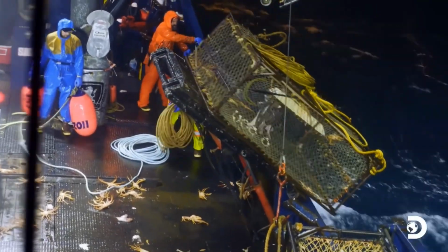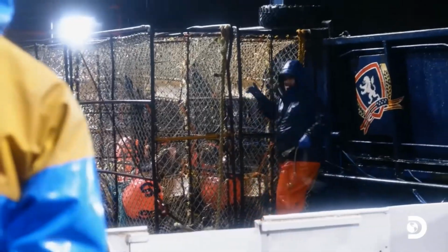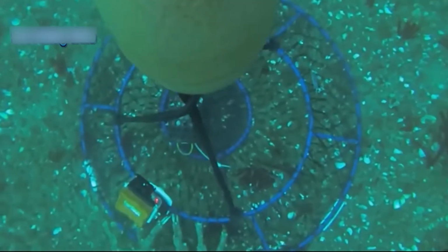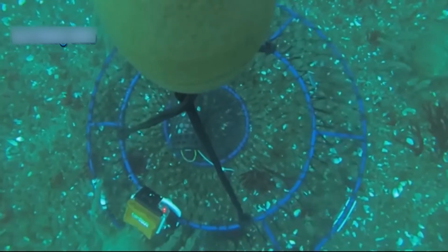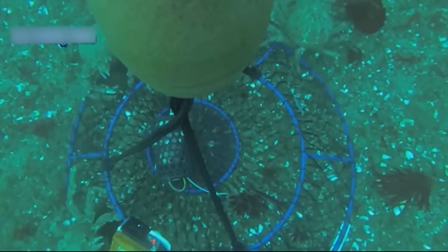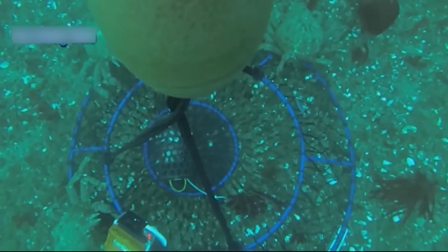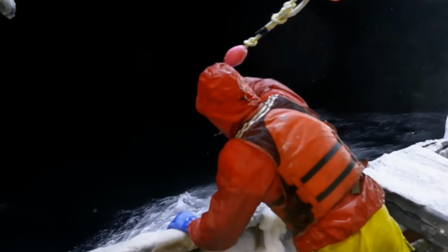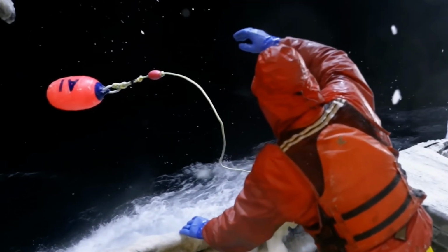Inside each pot is bait, usually herring or codfish, chosen for its strong smell to attract crabs. The pots rest on the seabed, silently luring the crabs inside from where they gather at depths of 100 to 400 fathoms, which is 180 to 720 meters. Each pot is marked on the surface by a buoy to identify its location for retrieval later.